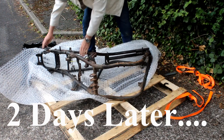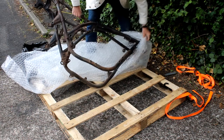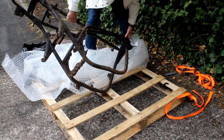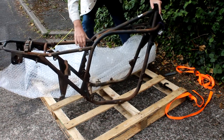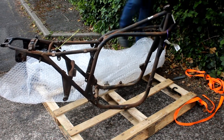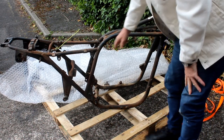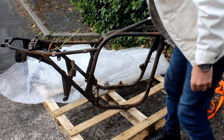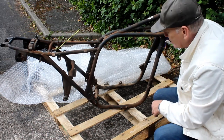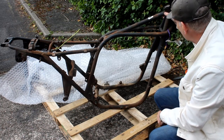There we go. Come on. There we go. So, what can we see? Well, it's pretty damn rusty. But the rust isn't deep, it's just surface rust. It's got a few grommets on here. Well, of course they'll all be changed. As I already mentioned, it's a Kawasaki Z1000A1 frame from around 1978. Everything seems to be intact.